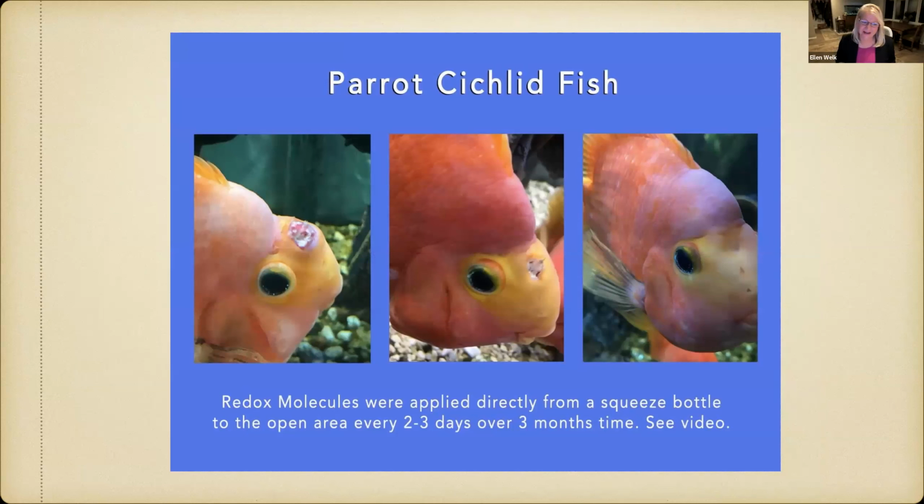Well, how about a fish story? Now, listen, I get it. Not everybody has fish, so it's okay. But here was the interesting thing. I don't know if you can see behind me, I actually have a very large fish tank and I love the big tropical fish. This is a red parrot cichlid. And I noticed that this cichlid started to have a sore on its forehead, right between the eyes. And it started to open up and it started to get worse and started to get gnarly.